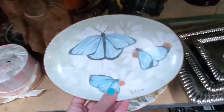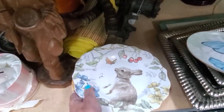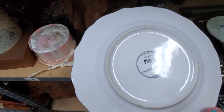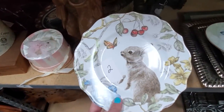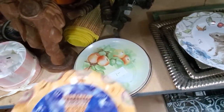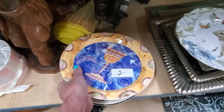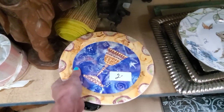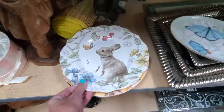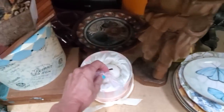All right, I did notice this butterfly plate. It's also a hand-painted hobbyist piece. I've got the bunny. Oh, that's a pure one. Very cute bunny for $2, but not gonna get that today. Another hand-painted one, and I don't know. I might get him if he's still here next time, but I'm not picking him up today. And this is still here. This has been here for quite a while.